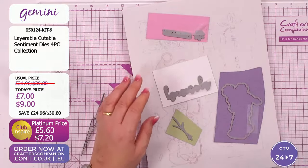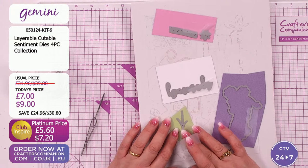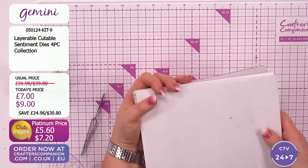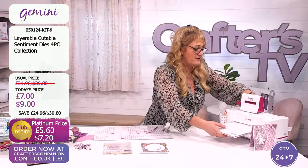It'd be nice as well to use these if you've only got a mini or a midi. These are perfect, aren't they? At home when I was prepping, I did them all individually on my mini. Right, so put those through. I've only just used my larger plates to put them all on, and I could have actually got a lot of those from my smaller ones.